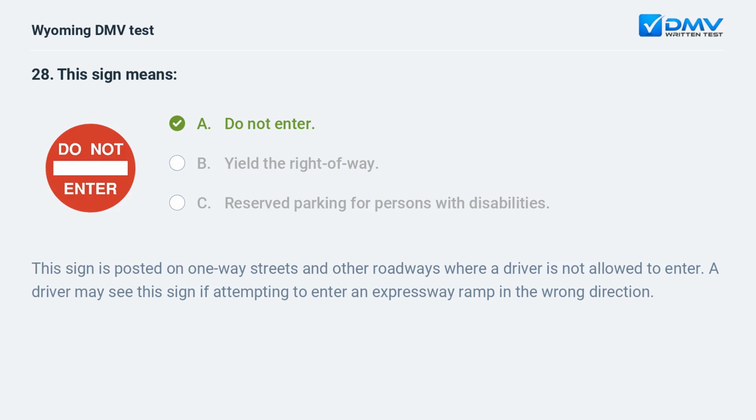A. Do not enter. This sign is posted on one-way streets and other roadways where a driver is not allowed to enter. A driver may see this sign if attempting to enter an expressway ramp in the wrong direction.